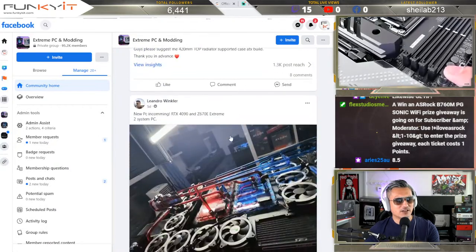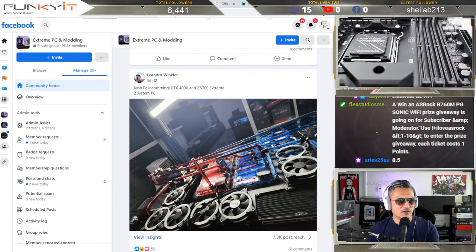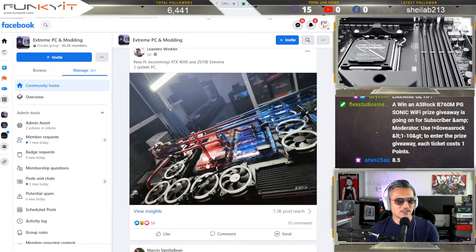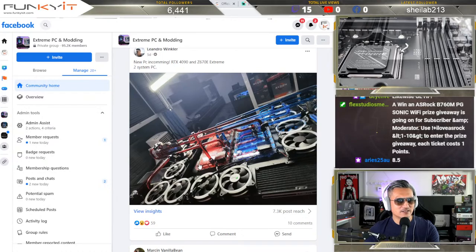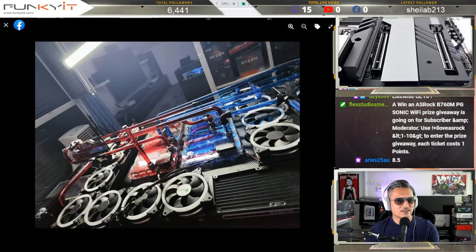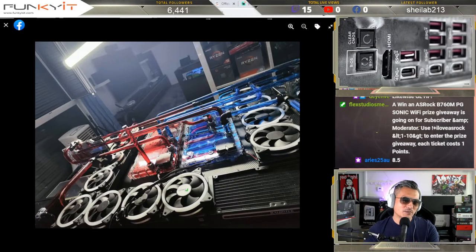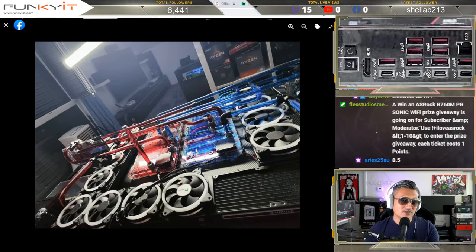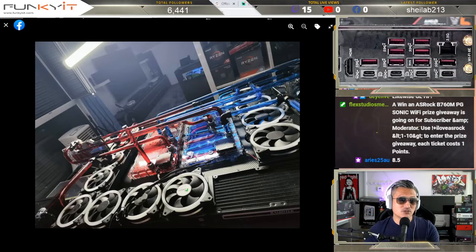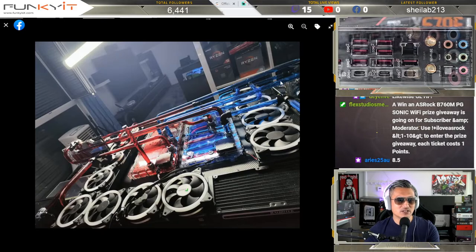All right, moving on. This is just the one photo, but wow. This is like an open desk kind of chassis style PC. Let's take a closer look. Wow. Two blocks there. I'm guessing it's two graphics cards. Oh, there could be just a reservoir. No, distro plates. Two distro plates, but I can't see the rest of the components.